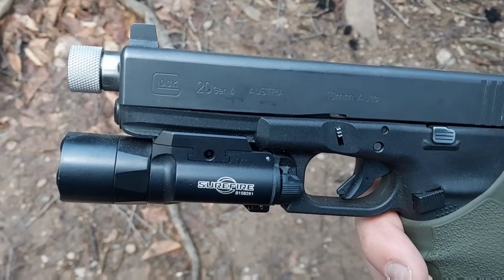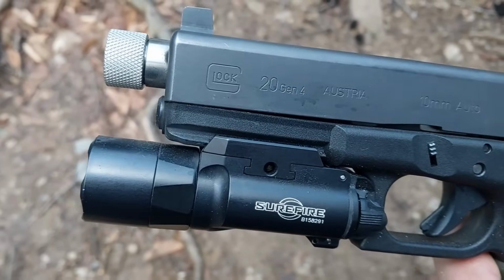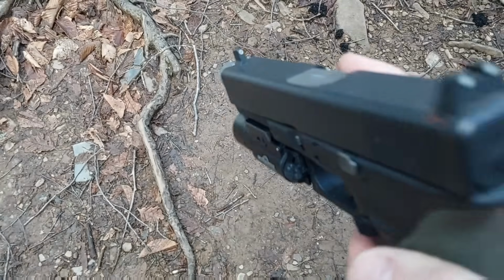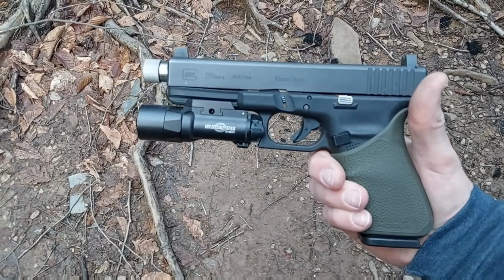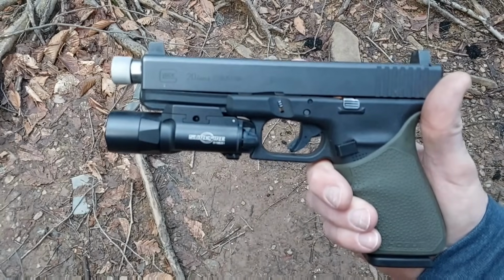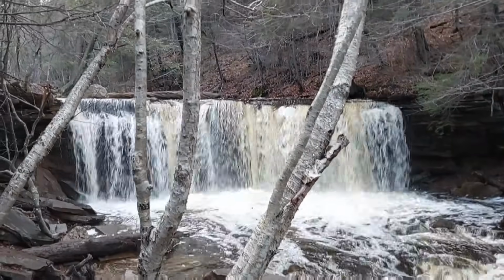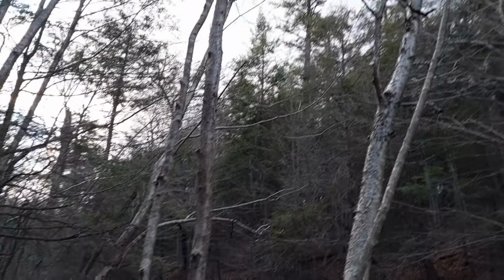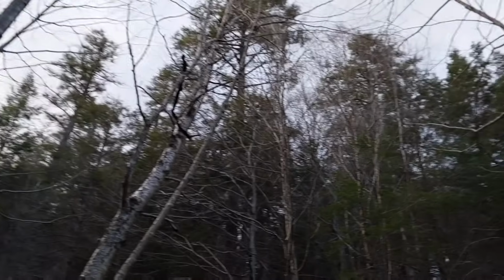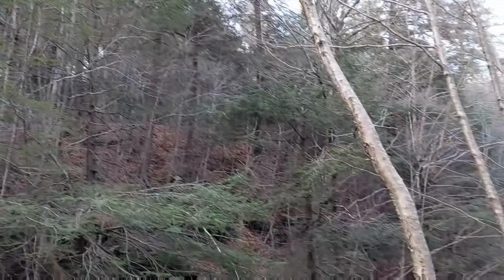My woods carry gun here, Glock 20 Gen 4, Surefire light, got the night sights, and I carry an extendo with me. Beautiful hemlocks everywhere. Really beautiful. That's a state tree.